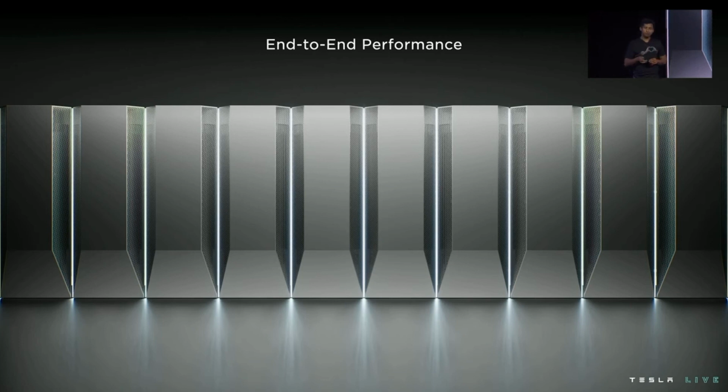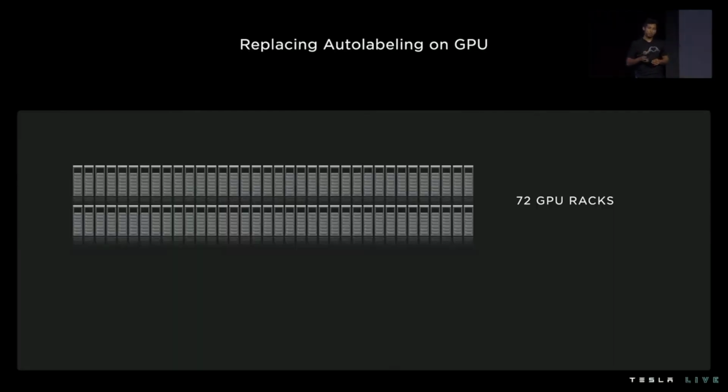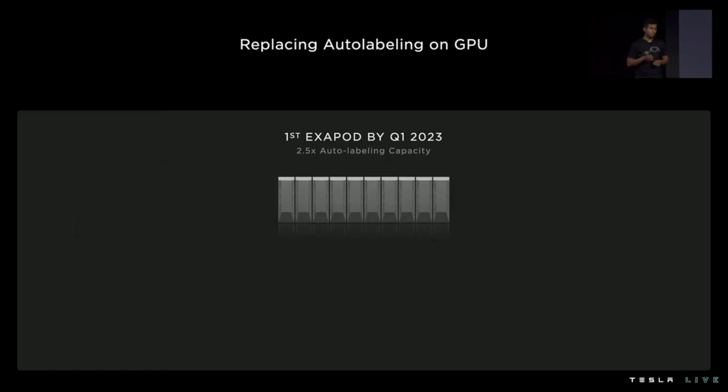So after proving our performance on these complex real-world networks, we knew what our first large-scale deployment would target: our high arithmetic intensity auto-labeling networks. Today, that occupies 4,000 GPUs over 72 GPU racks. With our dense compute and our high performance, we expect to provide the same throughput with just 4 Dojo cabinets. And these 4 Dojo cabinets will be part of our first exapod that we plan to build by Q1 of 2023. This will more than double Tesla's auto-labeling capacity.